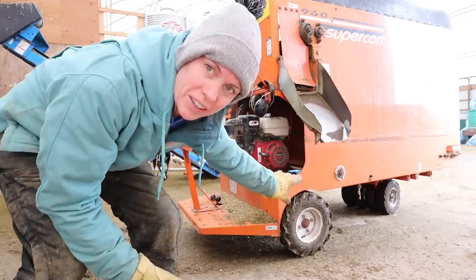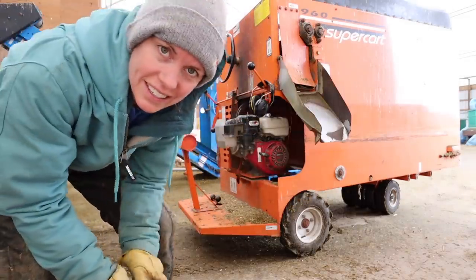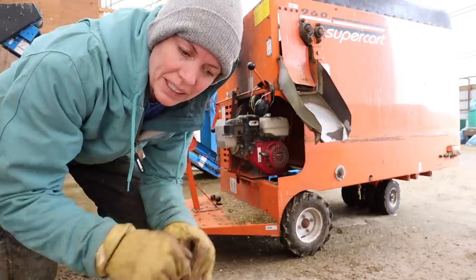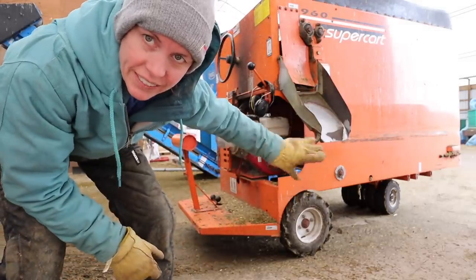So there's 4 tires in the front of the feed cart there. I don't know if you can see them. One of the middle ones is really flat, but they're all kind of connected onto one axle. So we got to take the one off to get to the middle.